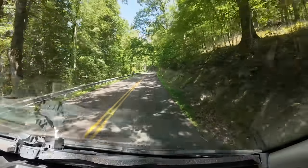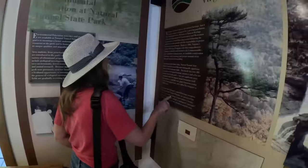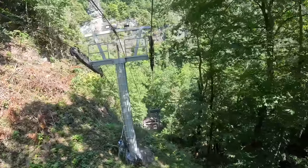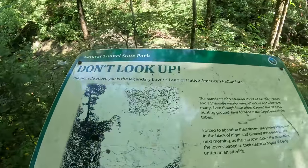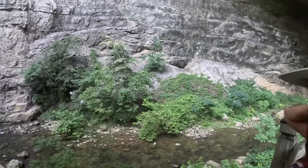Beautiful, huh? Yeah. Tea? We're in Virginia, buddy. There's little yurts. Oh, yeah. This is pretty. This is very interesting. By the way, y'all, the last time we were here... Natural Tunnel State Park is in Scott County. Don't look up. You see the big natural tunnel back there? See a big black bear crawl out of that one right up there.